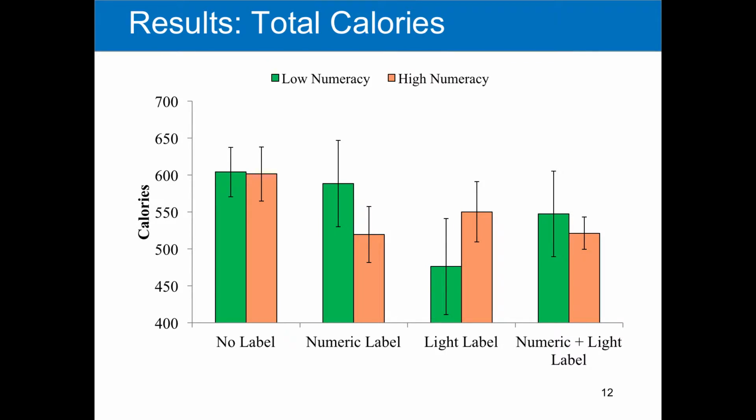And so then we just looked at the results broken out by those groups, and we found that for those shown the numeric label, those with high numeracy scores were really affected, right? They ordered fewer calories, but those with low numeracy scores weren't really that affected by numeric labels. But when we switched to the traffic light labels, that's where the low numeracy group really changes their behavior. They really reduce the calories they're ordering. There's a slightly smaller effect for the high numeracy.